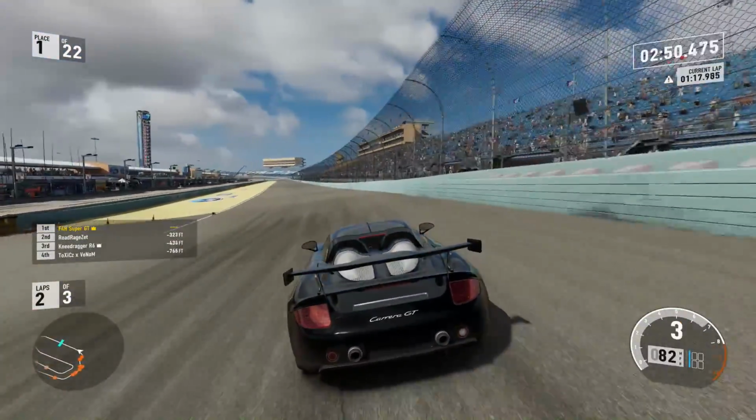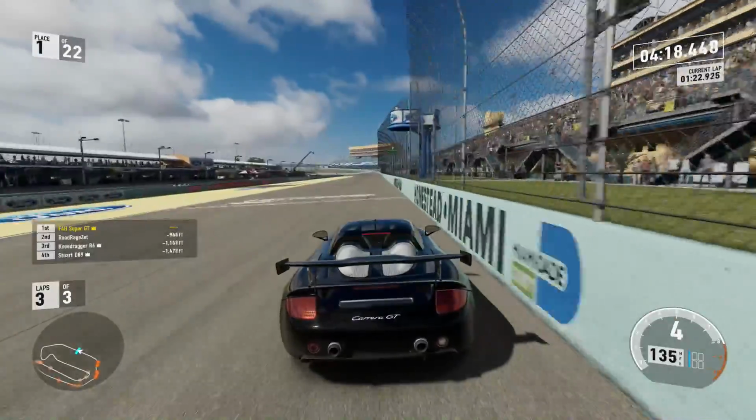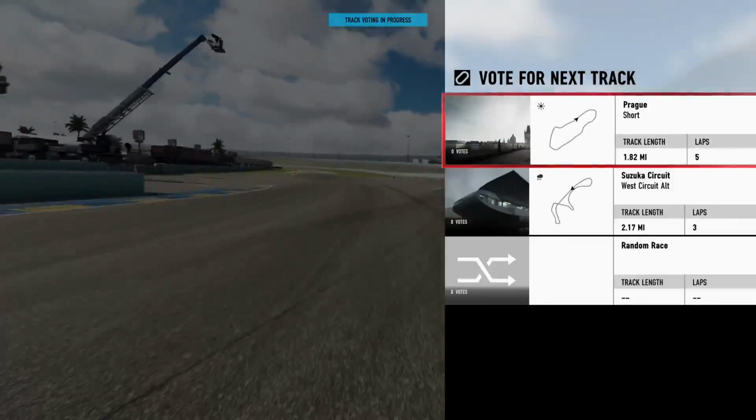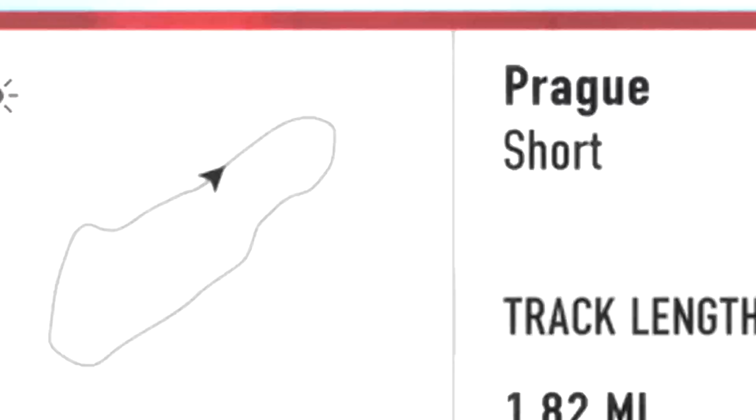Coming back onto the oval, taking a nice line through there. Don't want to hit that at the wrong angle. Crossing the line 1 lap later, it was a convincing 1st place. Next up, we go to Prague.